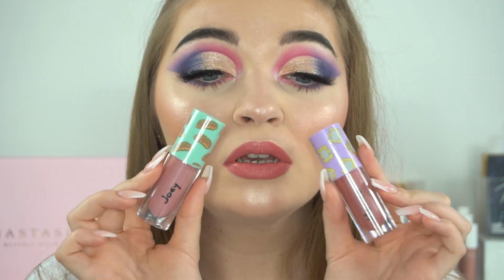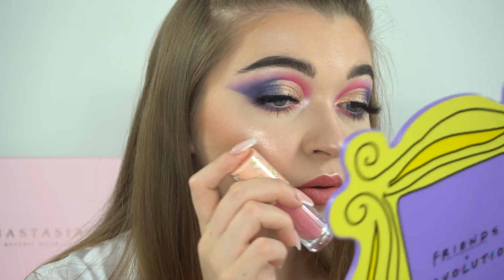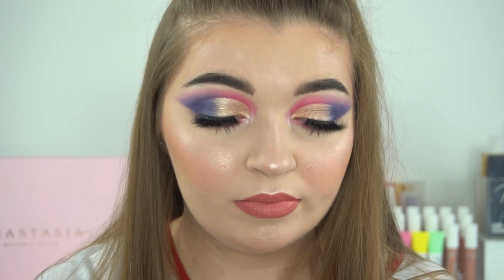Lip gloss. Oh, I don't know which one to use. The Monika one is really pretty. The Joey one looks nice. Maybe Chandler could look cute. Okay, let's apply a bit of Chandler. I just need to get it open first. I don't know if these are going to be tingly glosses. That's quite bright actually. Let's try it. I might need to apply a bit of a light shade.